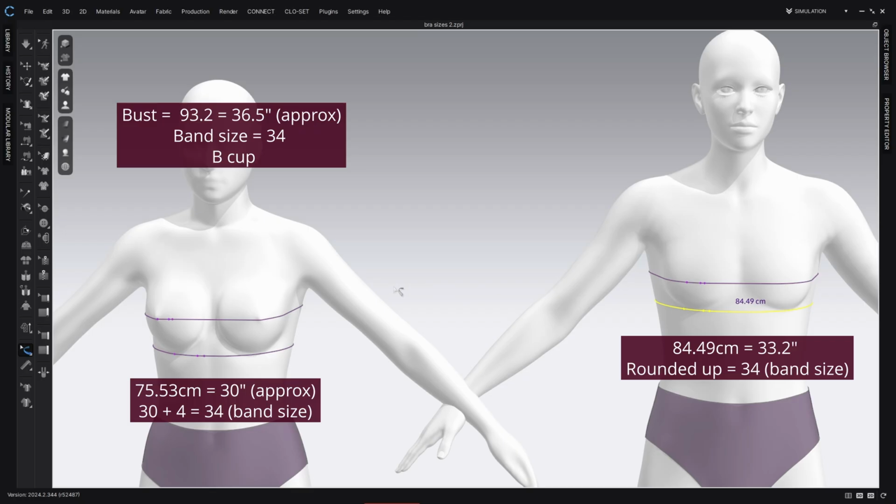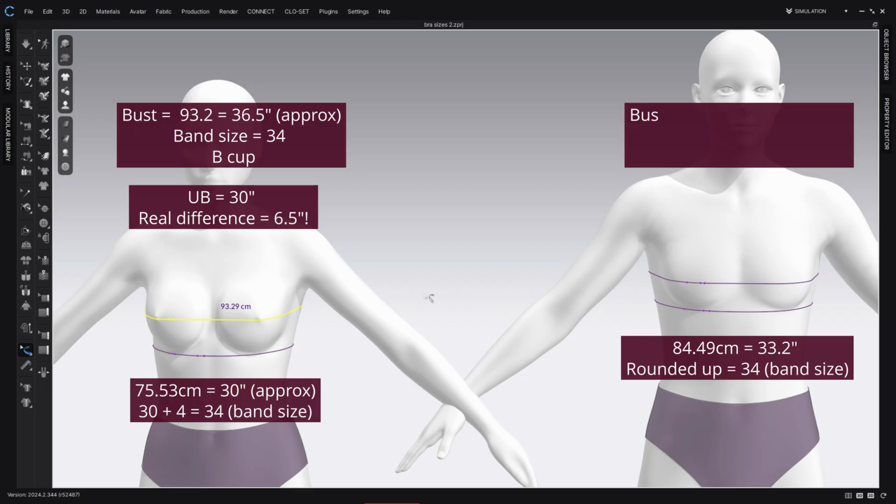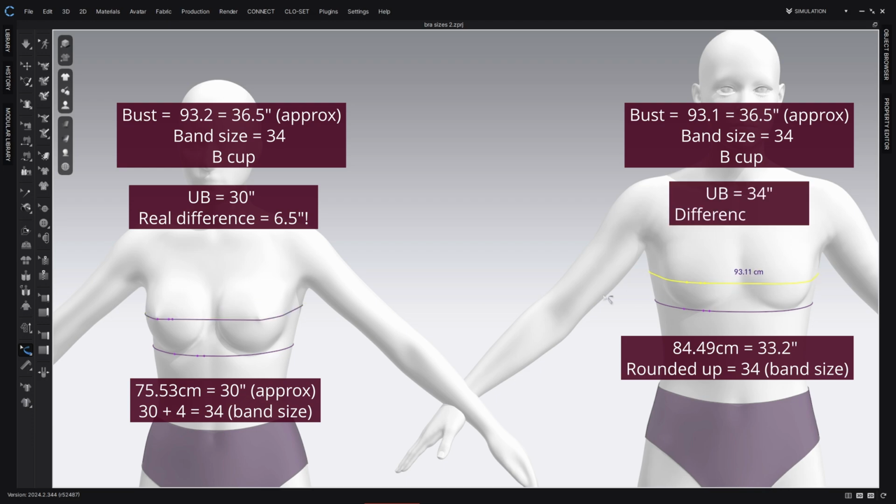And then we can look at the cup difference. The Albanon avatar is using the +4 method and has a 2 inch difference between the full bust measurement and the band size. We are already adding 4 inches to the underbust, so the real difference is actually around 6 inches. That's why when we look at this avatar, we see that the cup size looks much bigger. The other avatar has that 2-inch difference between her underbust and her overbust. So her overbust is also around 93 centimeters, more or less the same as the Albanon avatar, but it has only 2 inches difference from the underbust.